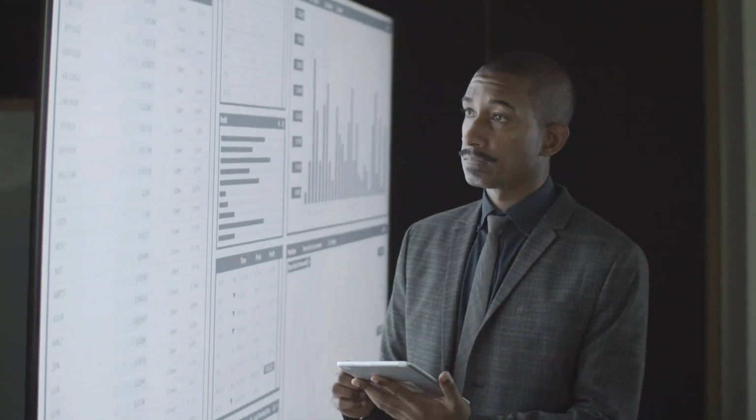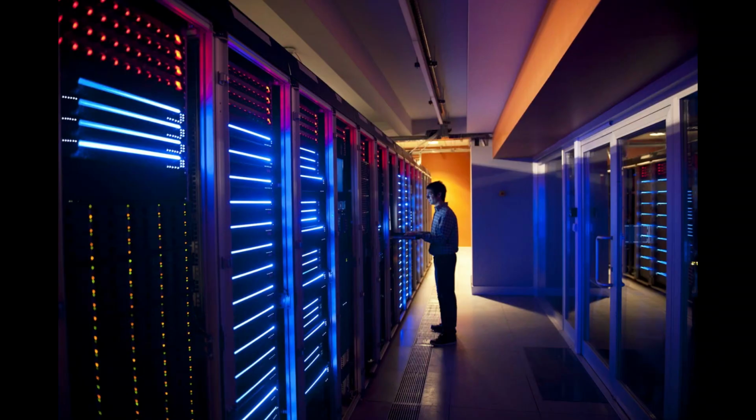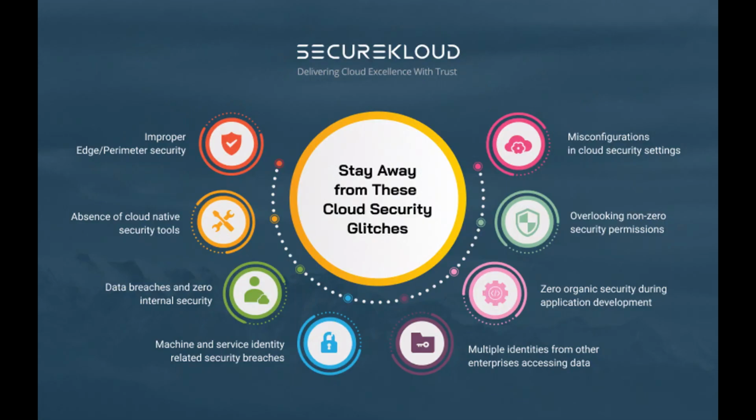Your cloud provider secures the infrastructure, like servers and networks, but you're responsible for protecting your data and settings. For example, AWS offers tools like Shield for DDoS protection, but you must enable them. Always follow your provider's security guidelines to stay safe.